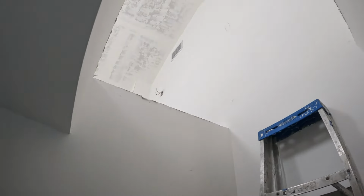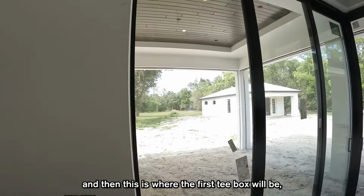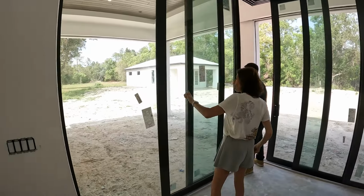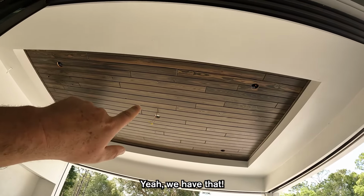We never saw this tile. And that would be the outdoor kitchen area. And then this is where the first key box will be. And then we're building a green out there for him to hit to. That's awesome. So then that's the outdoor kitchen area. Eden, do you like that? Yeah, we have that.